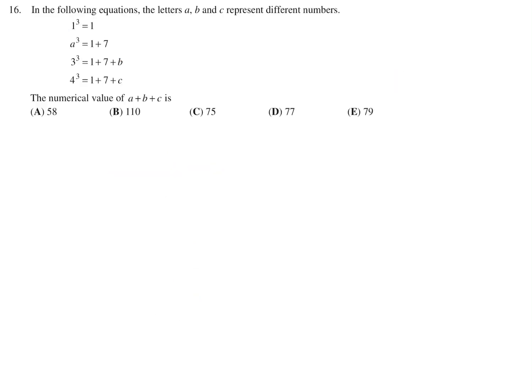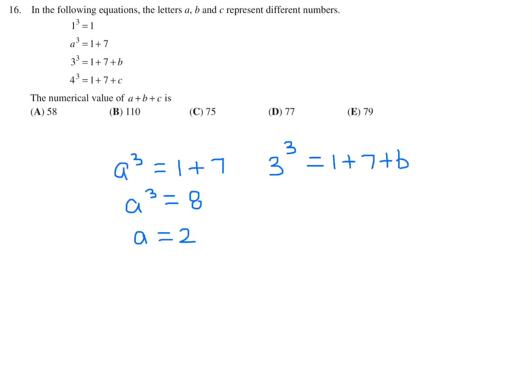In the following equations, the letters A, B, C represent different numbers. The numerical value of A plus B plus C is. So A to the power 3 is 1 plus 7. So A to the power 3 is equal to 8, and therefore A is 2, right? Now let's go for the next one. 3 to the power of 3 is 1 plus 7 plus B. So 3 to the power of 3 is 27 equals 8 plus B, and therefore B is equal to 19.